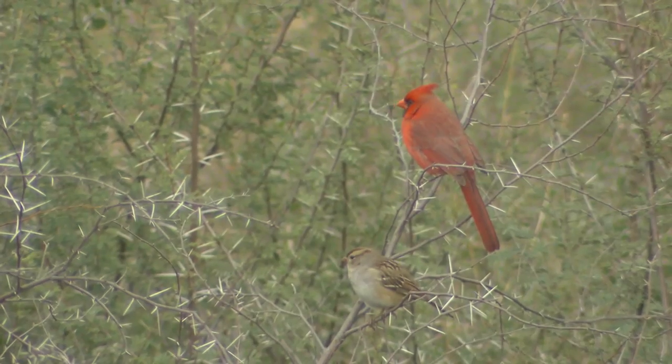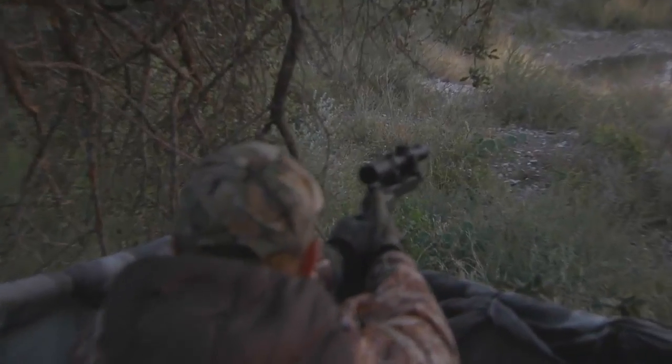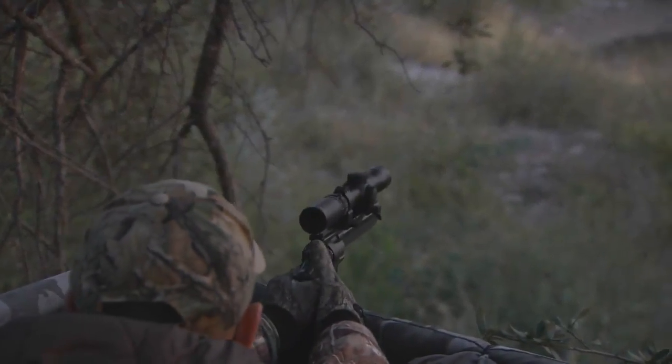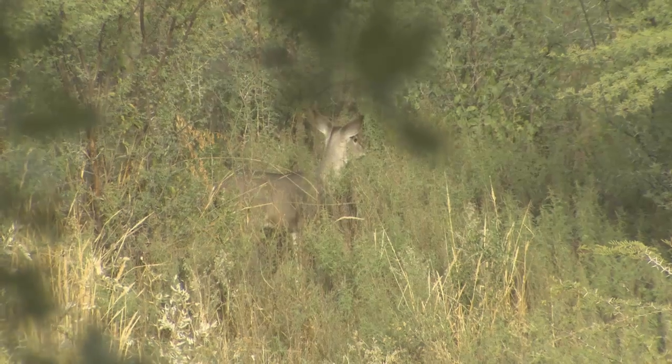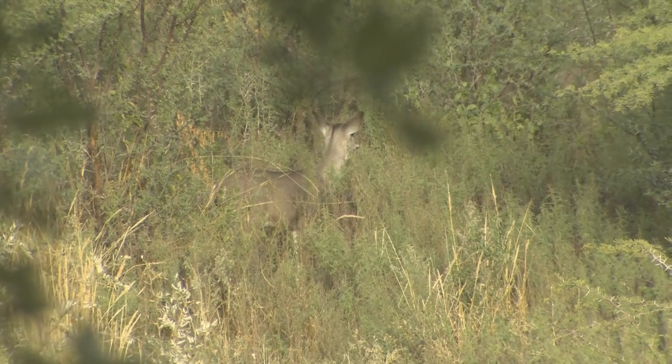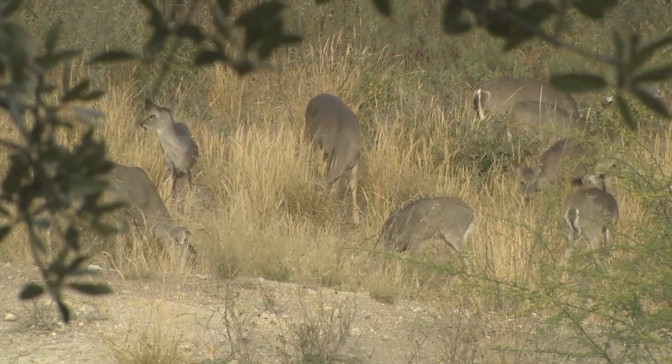Smith & Wesson's Paul Pluff is out at the legendary Killing Tree with his Smith & Wesson 44 Magnum handgun that's been designed for hunting, and he's hoping that his shooter from the previous morning will give him a second chance. Well, before we head out in the field, let's take a closer look at what's new in the Smith & Wesson hunting handgun line.